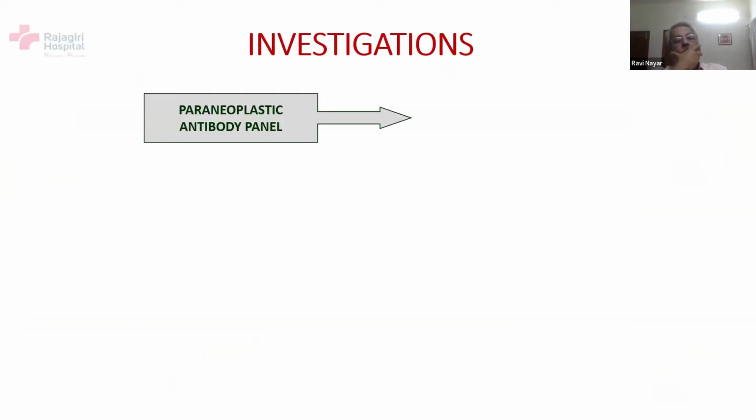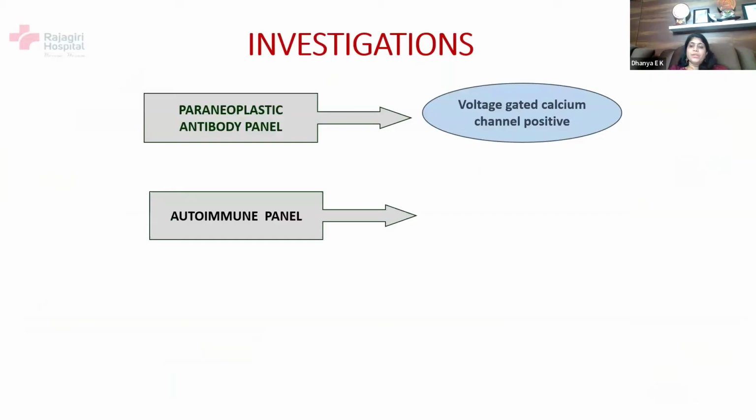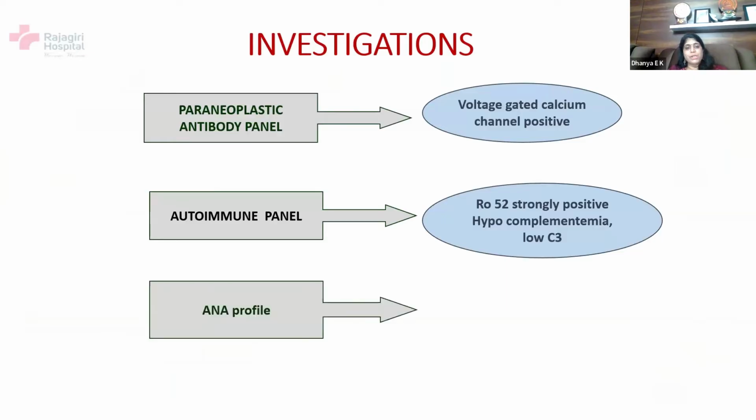So the following investigations were done. Paraneoplastic antibody panel. It was positive for VGCC. VGCC is an autoantibody seen in malignancy. It can be seen in autoimmune conditions also. So autoimmune panel was done. It was strongly positive for RO52. She was showing hypocomplementemia also.